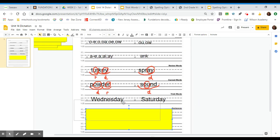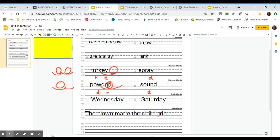Now for the sentence. Here is your sentence. Oh, these little markups, I don't know where they came from. So your sentence, the clown made the child grin. That's funny how the markups just rolled away. Sometimes it has a mind of its own. There we go. And this one here. It's doing strange things to me today. Look at that. We'll clean it up right there.